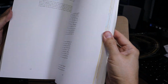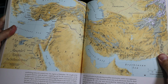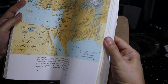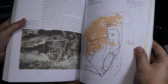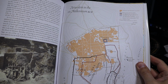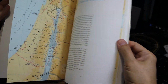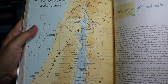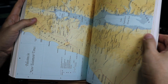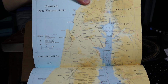Text that gives you summaries of the books alongside it. I haven't read the text very much. I would think that from Oxford it's going to take something of a critical view of the scriptures. Here's Jerusalem in the first millennium before Christ. Then we go to the New Testament, the kingdoms of Herod and his successors. So we're in the time of Jesus and Jesus' life, Palestine and New Testament times.